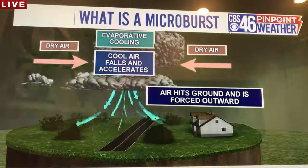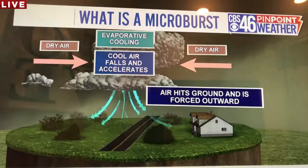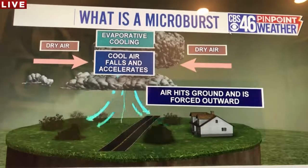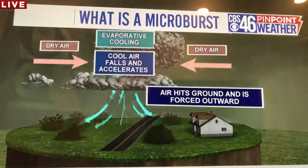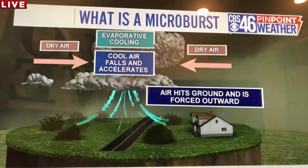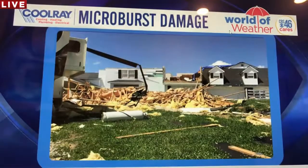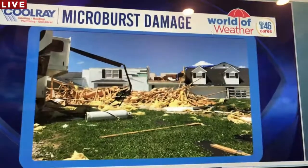So here you can see those intense winds. They descend from the rain cloud, they hit the ground and they fan out horizontally. As I said, they're short-lived, 5 to 10 minutes. They're less than 2.5 miles in diameter, and they can have winds as strong as 100, even up to 150 miles an hour. And a lot of times microburst damage is very similar to tornado damage.